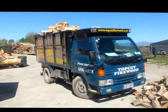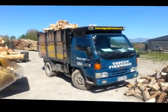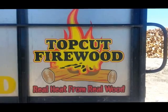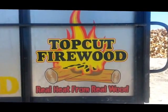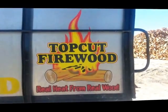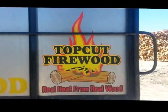Topcutfirewood.co.nz. That's his website. Topcut Firewood, real heat from real wood. There you are, that's his logo, real heat from real wood.